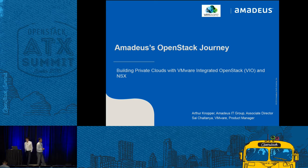Okay. Welcome, everybody. Welcome to the session on Amadeus OpenStack journey. What we're going to talk about today is how Amadeus built an enterprise cloud using VMware Integrated OpenStack and NSX.